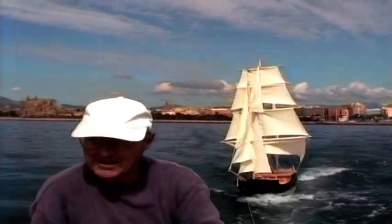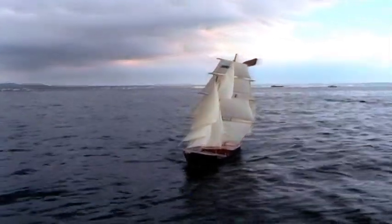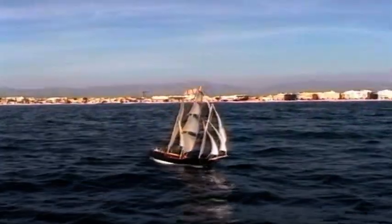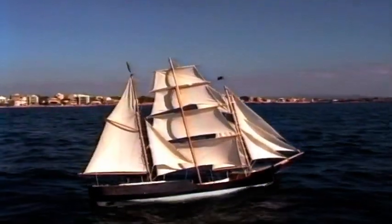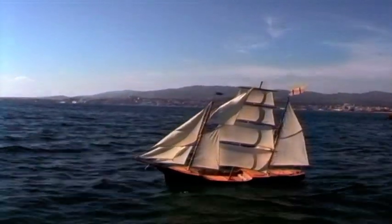A scale model of the ship was built, setting 11 sails in a modern configuration of the 3-masted Chebec. Trials were conducted in open waters off Palma, Mallorca. The results were outstanding. A vindication of Phillips' barkentine rig, with the squaresail set uniquely on the mainmast.